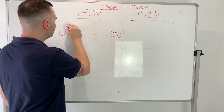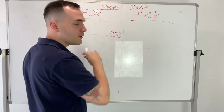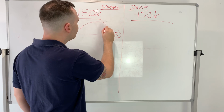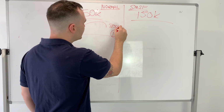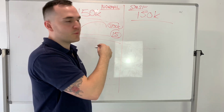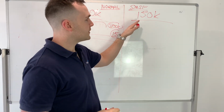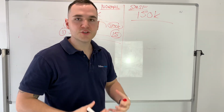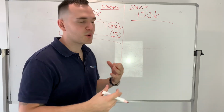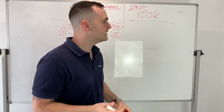This 150K, let's just say it doubles over 15 years, right? No extra contributions, leave compound interest and all that kind of stuff off, but let's just say it doubles from 150K to 300K over 15 years. So you've doubled your money, that's your normal super. In this scenario, this is the power of leverage and using leverage to grow your wealth, right? This is what all the famous property investors do, all the millionaires, billionaires. They use leverage. Leverage is the key, right?